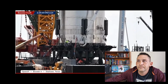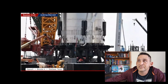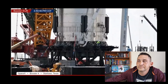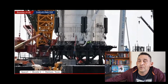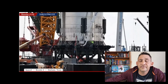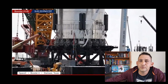And, well, you can see all the Raptor engines there. Apparently, Booster number 4 does not have a skirt, so you don't need to look up it. So that's 29 Raptor engines. One of these engines, if I'm not mistaken, costs somewhere in the range of $750,000 to $1 million. And there's 29 of them, so that's close to $25 million, give or take.